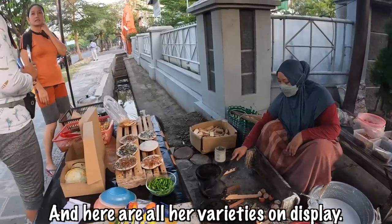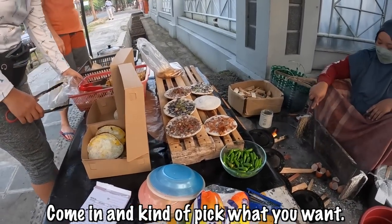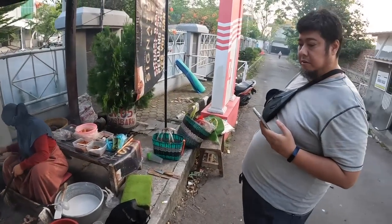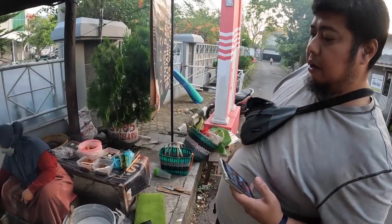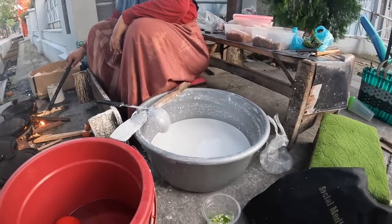And then here, all her varieties. She displays them nice and beautifully. You can come in, just kind of pick what you want. So is it just like rice and coconut flour? Rice, coconut flour. Okay, because you can see the chunks of meat, a coconut in here.